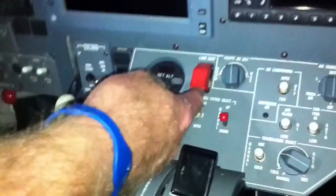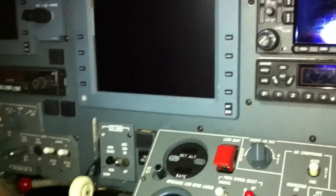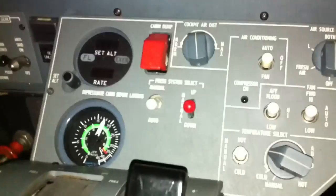What's the cabin dump do? That would release all the cabin pressurization, and if you still had a source of air, such as bleed air, then the cabin would stop at 13,000 feet. If not, it'll come right up to wherever your altitude is. Okay, so in this plane, if you're at 30,000 feet, let's talk about the golfer Payne Stewart, when they were in that Lear 35 or whatever. Yes.